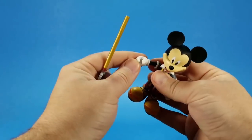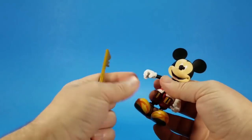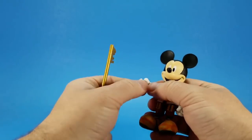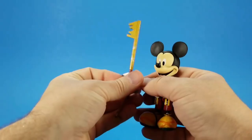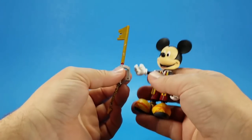Now, here comes my big point of frustration, I guess you could say. The hand is nearly made out of stone, metal, some inflexible material that hands shouldn't be made out of. I mean, they didn't even put the sword all the way in Sora's hand for the promotional shots. That's how tough these hands are. It's not the end of the world, though. You can get the blade in there. It's just a major pain in the ass.